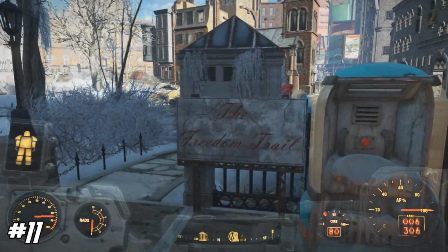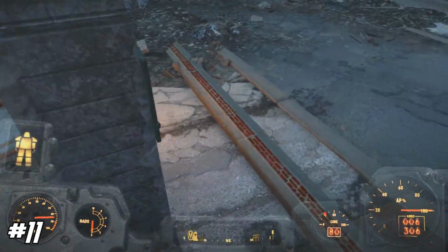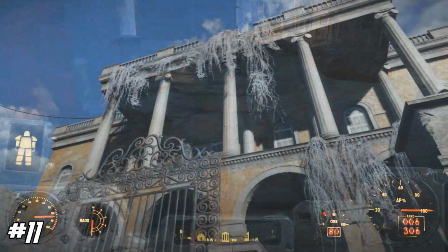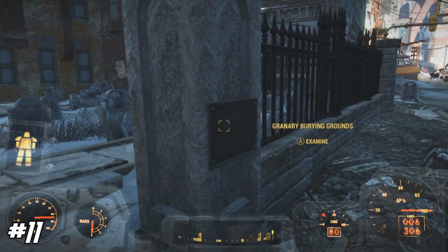In order to find the Railroad in Fallout 4, you must follow the Freedom Trail. And what's interesting is that the Freedom Trail in real life is actually a tourist attraction in Boston. Now what's even cooler is that in Fallout 4, they included the plaques on the buildings that you can read that are actually there in real life. Just a little attention to detail there by Bethesda.